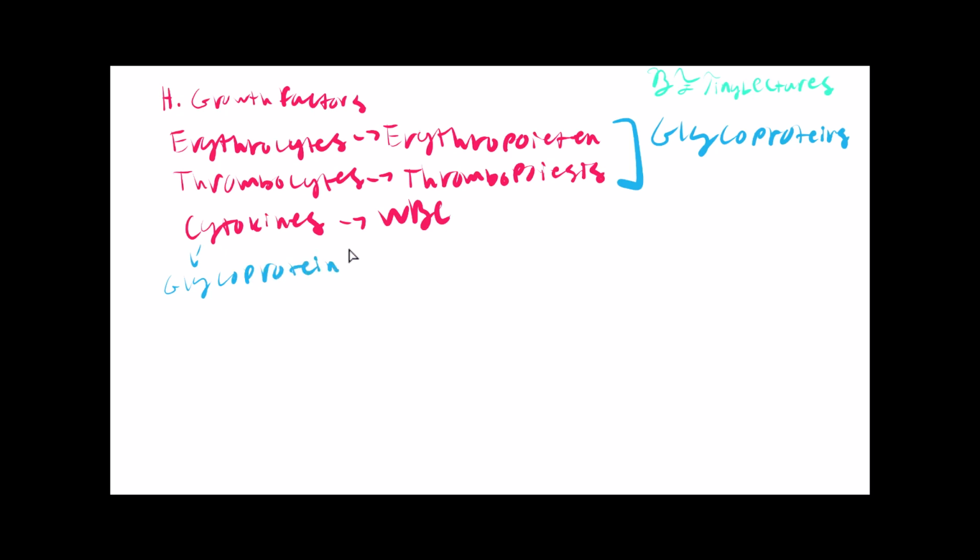But we have to ask ourselves, why would we signal for this growth factor in the first place? Well, for erythropoietin, we're going to call this EPO. We do this when the concentration of oxygen is depressed. So the fibroblast tissues in the kidneys sense that there's not enough oxygen around the tissues. So the fibroblastic cells inside the kidneys say, hey, we got to increase the amount of erythropoietin.